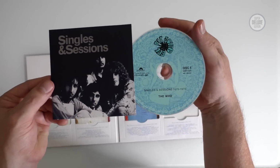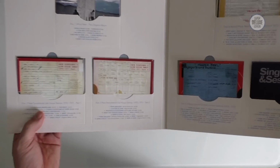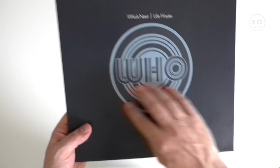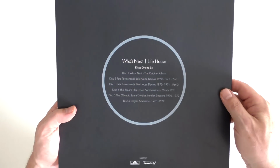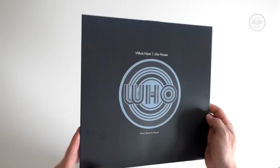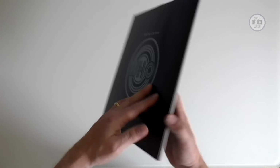And there's the disc. So I like the detail on this particular item. Great artwork on the sleeves, all the track information and timings in the actual wallet itself. This looks great. And there's a summary of what's inside. Of course, the second one continues where the first one left off. It all looks the same in terms of design.